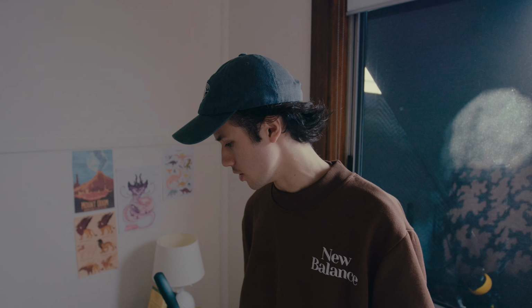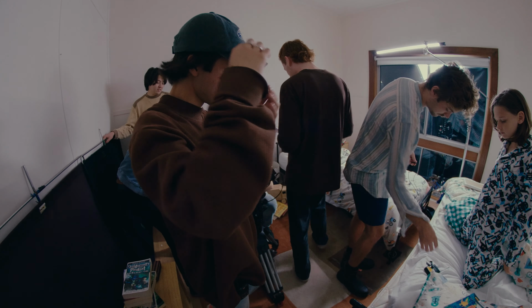Getting single shots of both the boys from side on. But because it's such a small room, we've had to cheat it. So we're moving one bed out each time and just getting that side shot, because if there was a bed here, I wouldn't be able to fit.